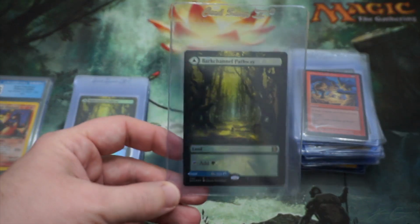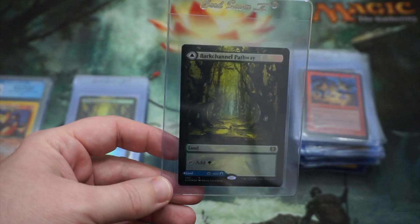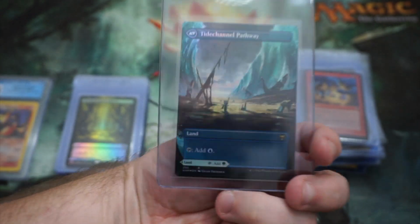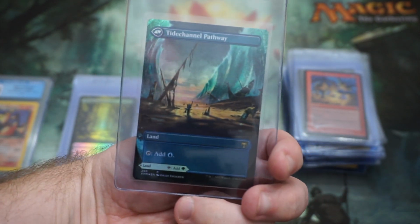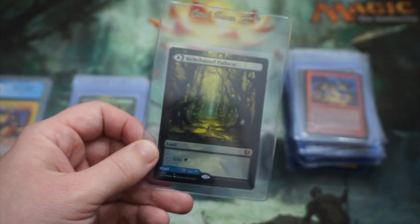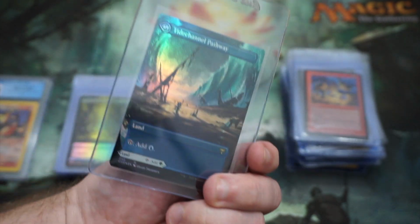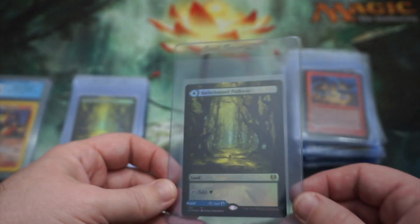Speaking of which, this one is from Kaldheim, and I've got 3 of these lands. It's those full art, Moses-splitting-the-sea, Tide Channel or Bark Channel pathways. These double lands. So I got 3 of those.